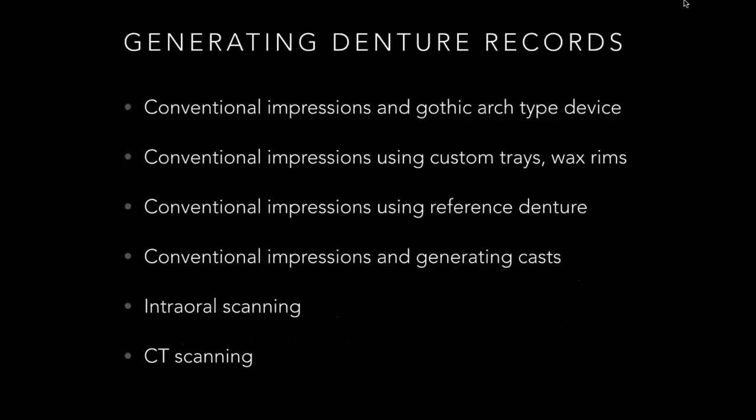So this begins the slightly boring part of my presentation with just words, because I have to go through all of the different ways to get through the process. The first step is you have to generate the actual denture records, or the quote impression, of the patient.